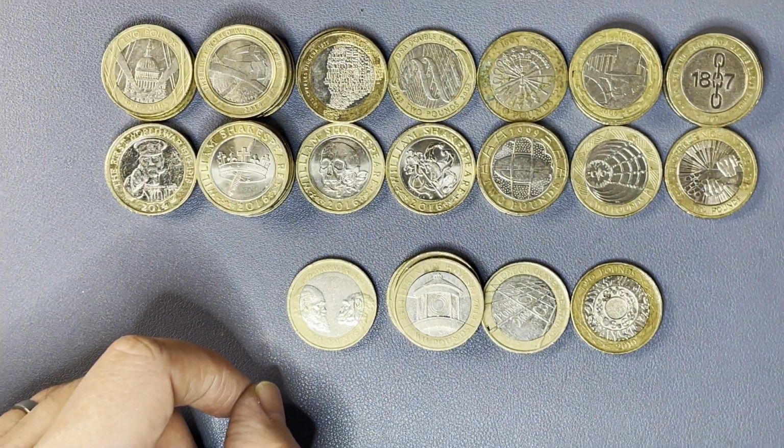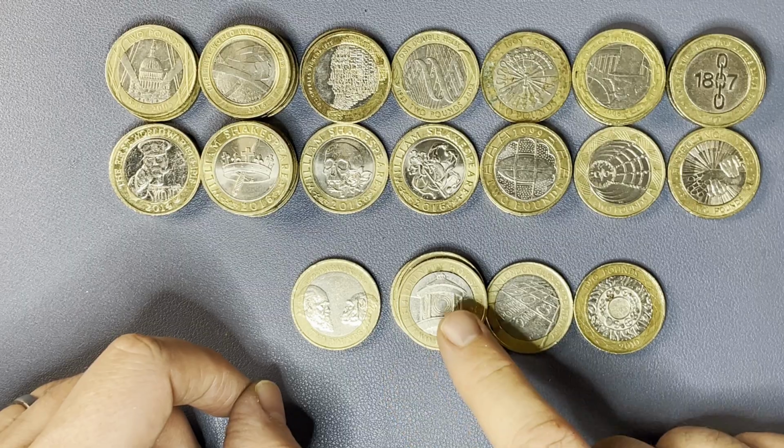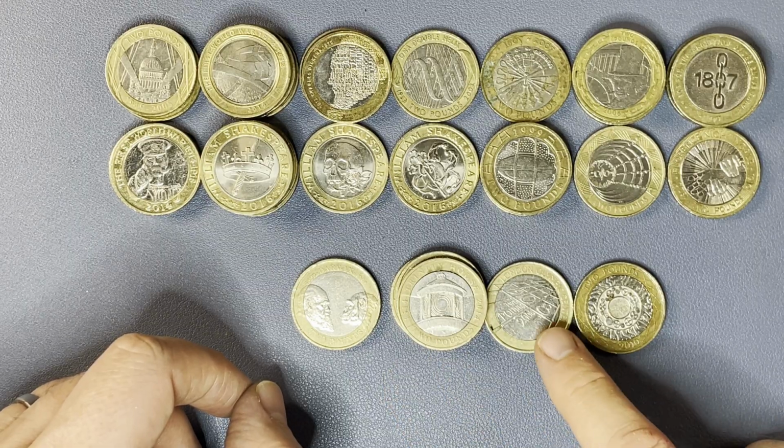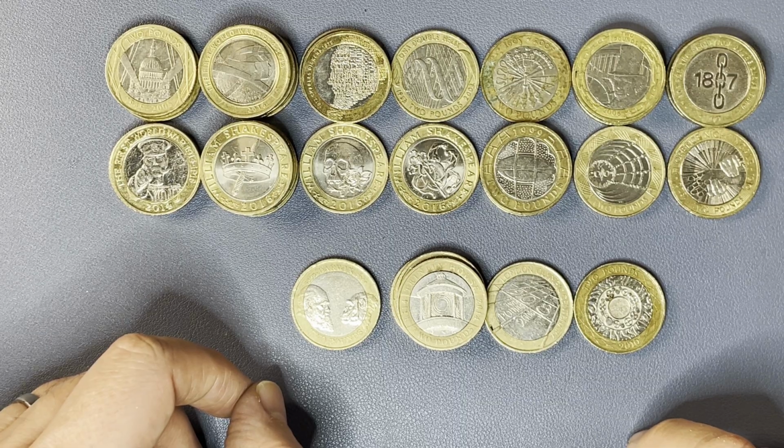And then looking back at the hunt itself, I think the best finds are on the bottom row here. We've got a Darwin, 3 Trinity Houses, the Olympic Centenary, and then of course that double die obverse error as well from 2010.